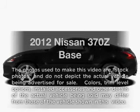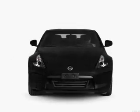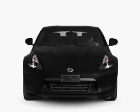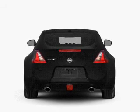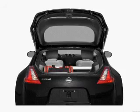Introducing the 2012 Nissan 370Z. Travel the roads in style and comfort in this great vehicle. With a solid six-cylinder engine, the powertrain includes rear-wheel drive, driven by an automatic transmission. Premium wheels lend a distinctive appearance. The anti-lock braking system will keep you safe on the road.